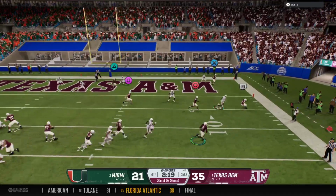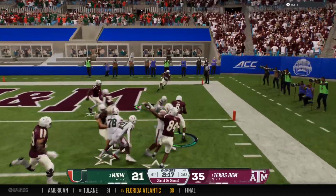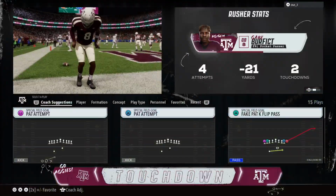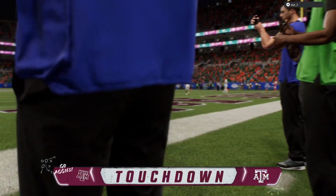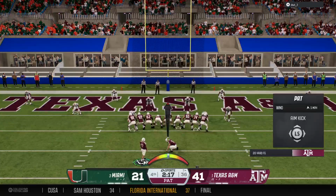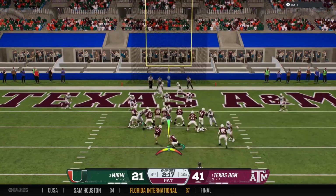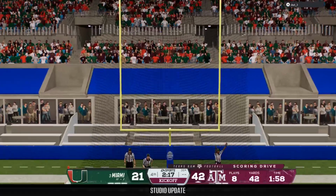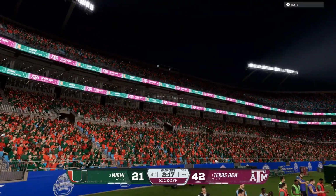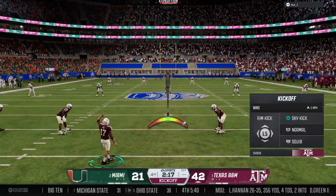Looking to scramble. Powering through the defender. No stopping him on that run. Touchdown, Texas A&M. I think we're starting to kind of see a theme here, Chris, today. That's his 2nd touchdown. The offensive line doing their job, and he's doing an outstanding job of just leading the defense, finding the hole, and being able to pick up big yards and touchdowns.